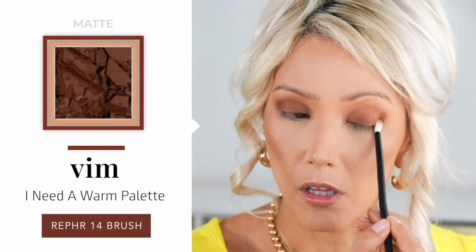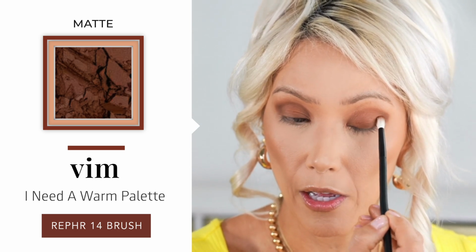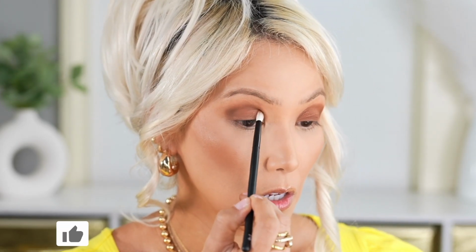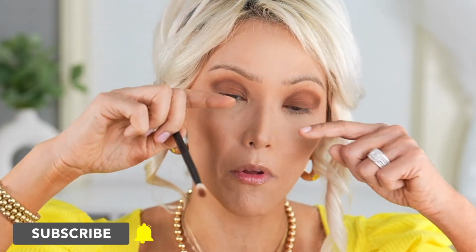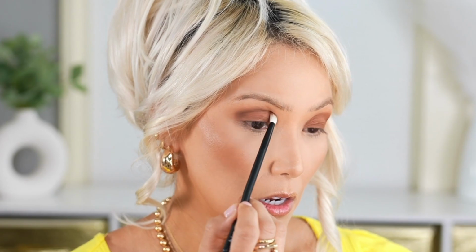Gorgeous mattes as always with NATASHA Denona. This is like the perfect latte eyeshadow palette, seriously. And then I'm just gonna start bringing that into that inner space right there. In the middle, we're gonna do more of a duochrome, so it's gonna lighten up later on. Oh, so pretty.